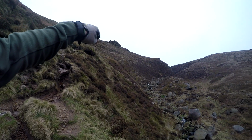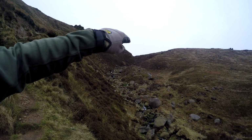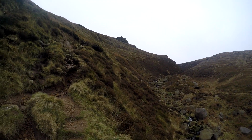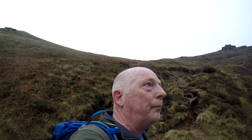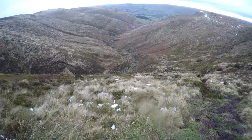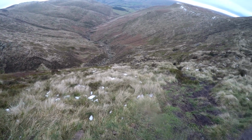It starts getting steep now. You can go up that path there, but it can cut across the shoulder. There's a bit of a scramble in the gully itself. I think that's the way I'm going to go today. Following the door, an easy way of getting up there though. Just try something. That works. Well, that is Crowden Clough and Crowden Brook.